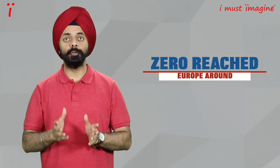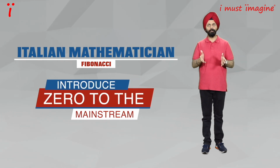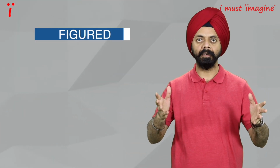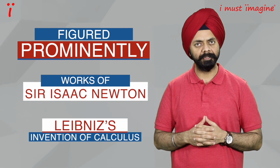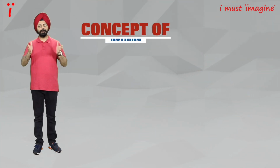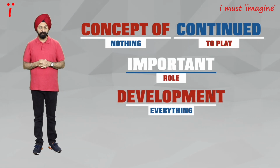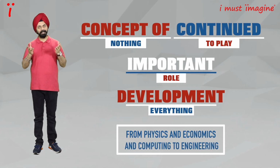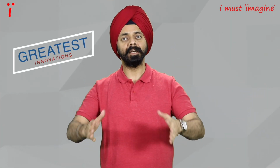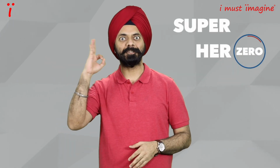Zero reached Europe sometime around the 1100s. Thinkers like the Italian mathematician Fibonacci introduced zero to the mainstream, and later it figured prominently in the works of Sir Isaac Newton and Leibniz's invention of calculus. Since then, the concept of nothing has continued to play an important role in the development of everything, from physics to economics and computing to engineering. Seen as one of the greatest inventions in the history of mankind, zero is truly a superhero.